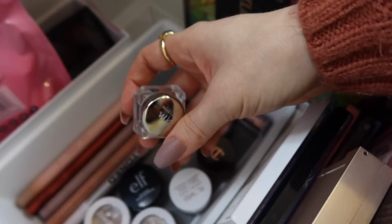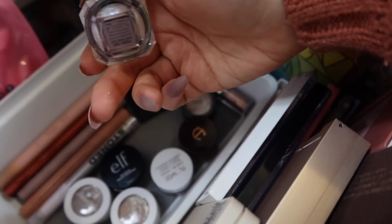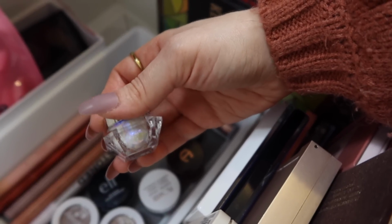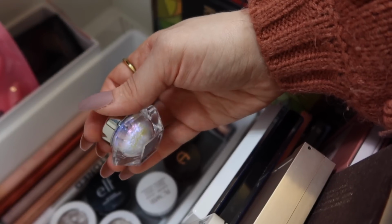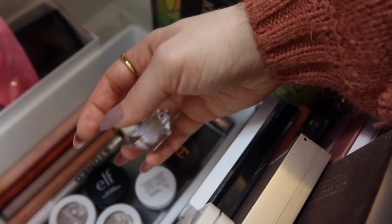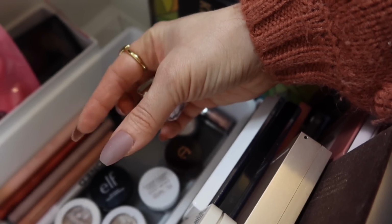This is the Danessa Myricks Infinite Chrome Flakes in the shade Strobe Light. You can see really, really pretty multi-chrome flakes. Great as a topper. They're so interesting. The texture of these is just so interesting. They're like these foil flakes of varying sizes.